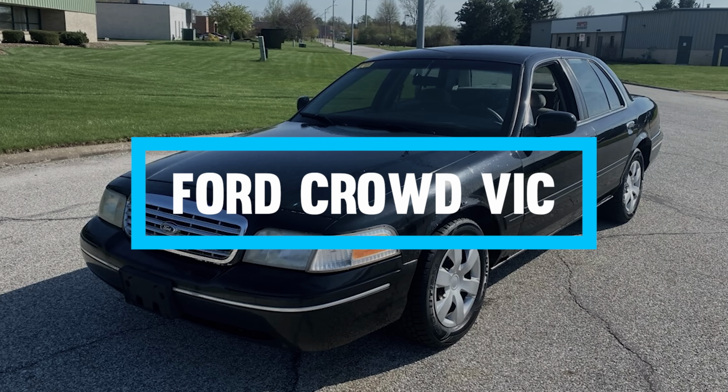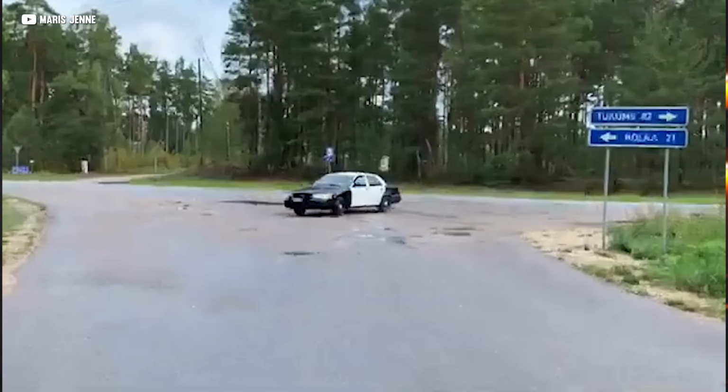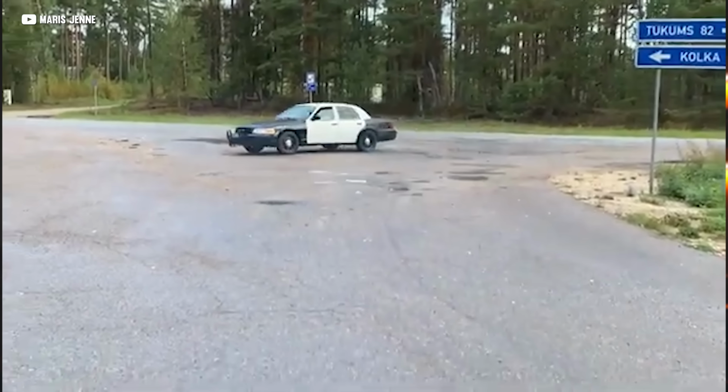Ford Crown Victoria. The Crown Vic is a legend. It's been a cop car, a taxi cab, a limousine, and everything in between. And if you pick up an old police interceptor model on the cheap, you'll be that much safer behind the wheel since everyone in front of you is going to be doing 5 under the speed limit, and they'll clear right out of the way with a single flash of your high beams.